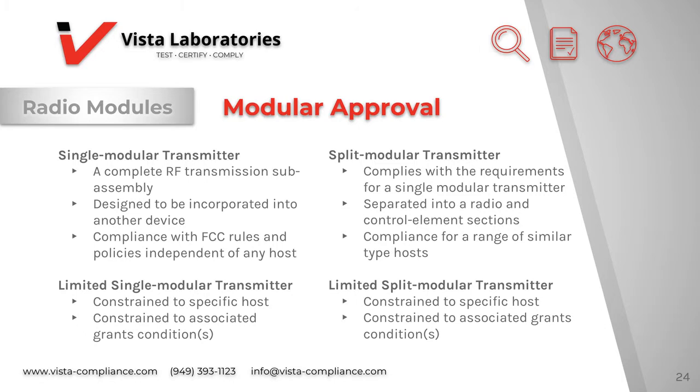The radio elements must have the radio frequency circuitry shielded. Physical components and tuning capacitors may be located external to the shield, but must be on the module assembly. The module must have buffered modulation data inputs to ensure the device will comply with Part 15 requirements with any type of input signal.